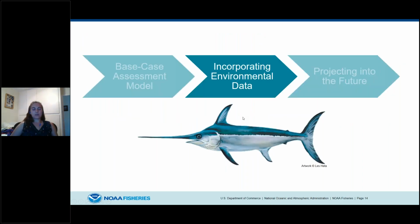So now we've covered the base case model. I'm going to talk about some of the work that we've been doing to incorporate the environmental data into our assessment model.